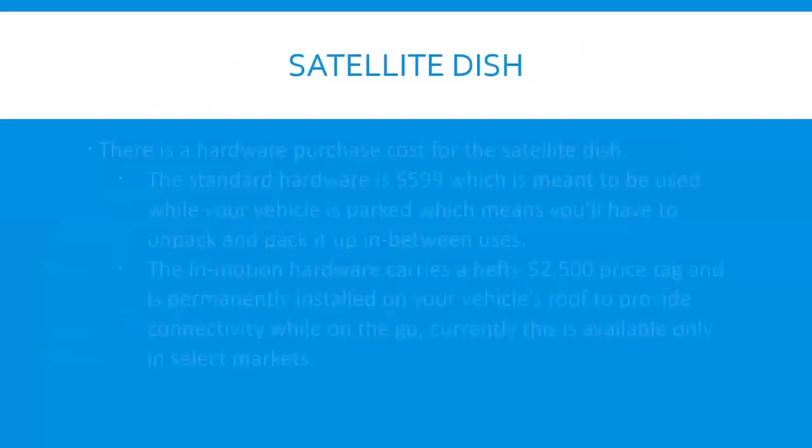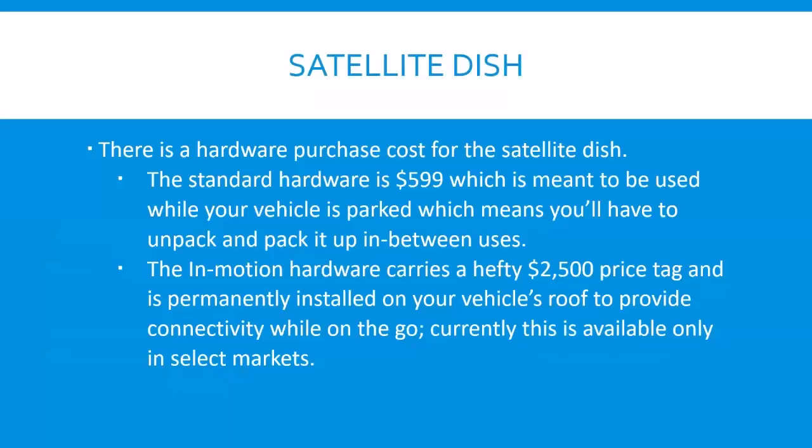Now the satellite dish. There's a hardware purchase cost for the satellite dish. The standard hardware is $599, which is meant to be used while your vehicle is parked, which means you'll have to unpack and pack it up in between uses. Now, the in-motion hardware carries a hefty $2,500 price tag and is permanently installed on your vehicle's roof to provide connectivity while on the go. Currently, this is available only in select markets.